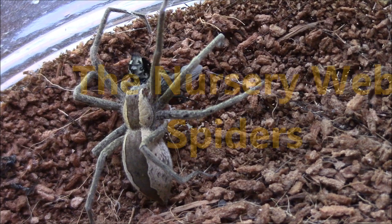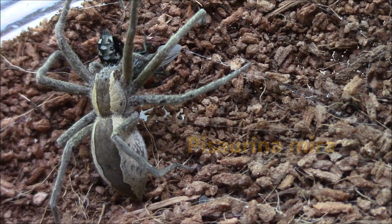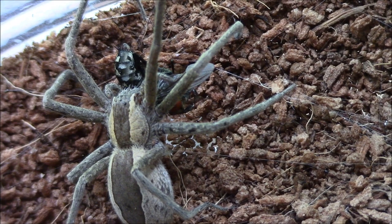This fishing spider, easily identified by the dark gray pattern from the carapace head area all the way down to the abdomen, is very quick on its feet. It captured this fly even before I was able to film it.